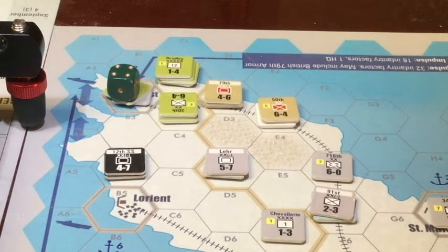So the British move over the 79th Armor to the Mulberry to combine with an American unit that's already there. Units of different nationalities can stack and defend together. However, they cannot attack together. So on defense, that's a perfectly fine thing to do.